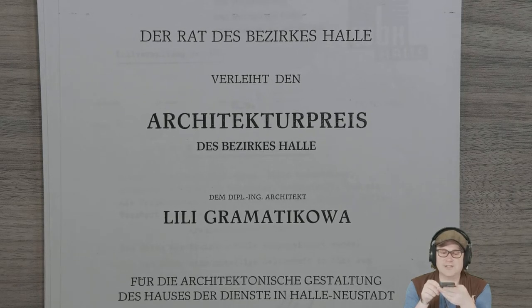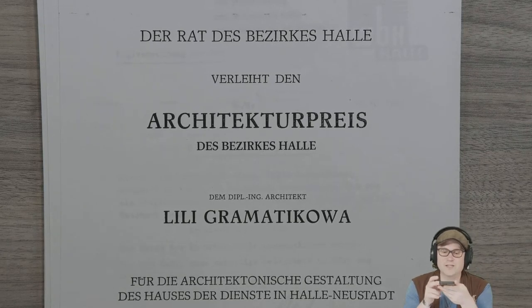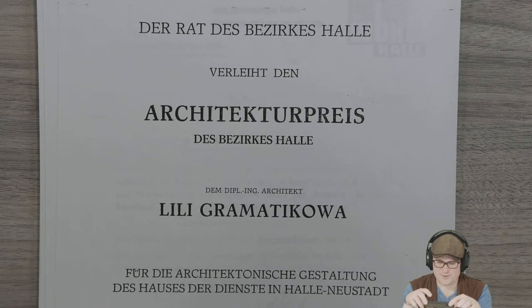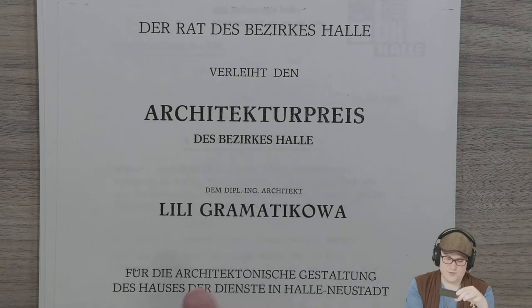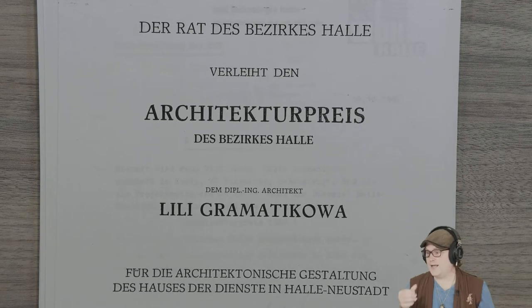The Council of the Halle District awards the Architecture Prize of the Halle District, the Dipl.-Ing. Architect, I don't know, that doesn't make sense. I'm sure it gave me actual words for that before, but it doesn't want to today. But to Lilia Gramatikova for the architectural design of the Houses of Services in Halle Neustadt. Halle Neustadt. Halle, June 27th, 1982, signed by the chairman of the Halle district. Diplom engineer, thank you.